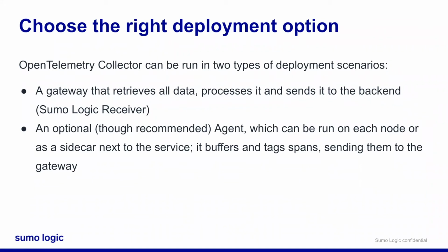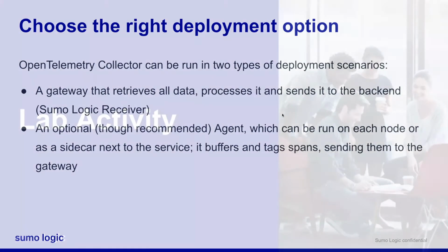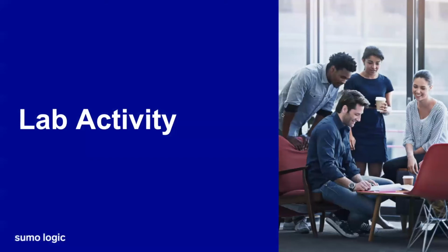Doing so is going to allow you to collect those metadata tags locally, buffer the messages, and as a result, reduce the number of requests to the collector instance. So you have the option of choosing the right deployment, and today we're going to point you towards one, but you do have those decisions to make. That's going to be a common decision with deployment throughout Sumo Logic. How are you going to bring your data in? Usually there are a few different ways to handle it.